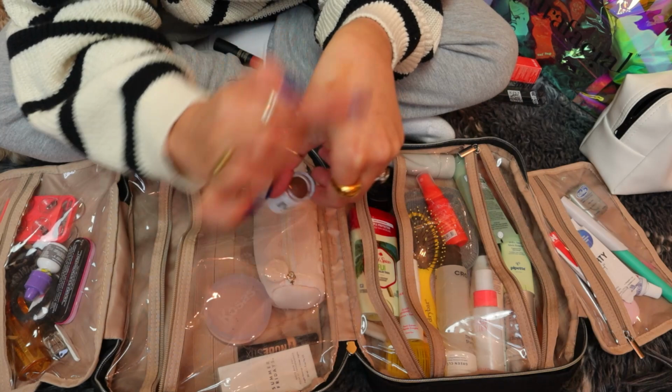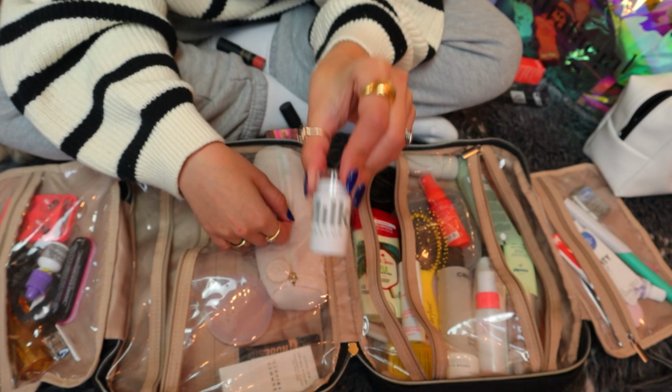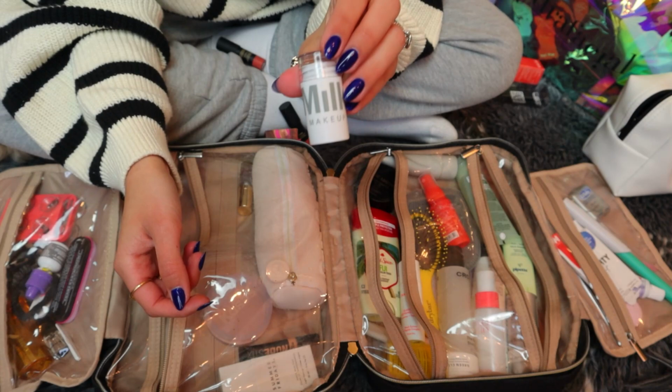They have so many good shade options and their blushes are also great to travel with. But I literally just traveled with a bunch of their blushes. So I think I'm going to use a different blush instead of these.